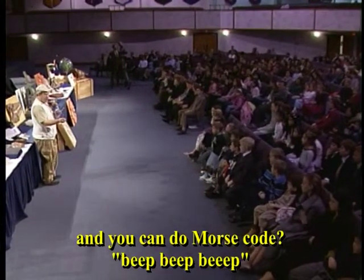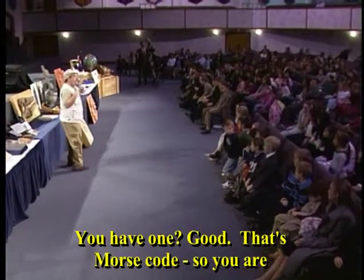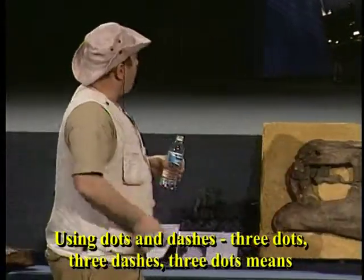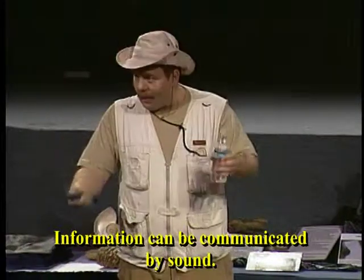Beep, beep, beep, beep, beep. You have one? Okay, excellent. That's Morse code. So you are communicating information using sound, just using dots and dashes. Three dots, three dashes, three dots means SOS for save our souls. Morse code. Information can be communicated by sound.